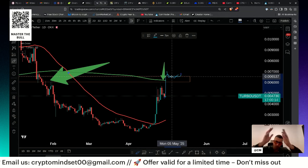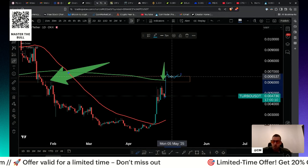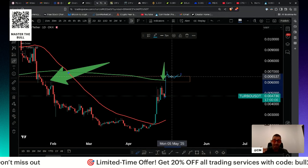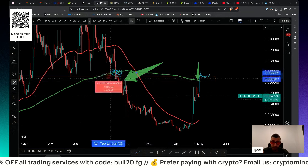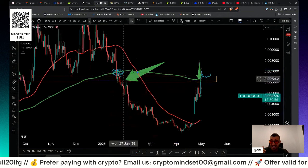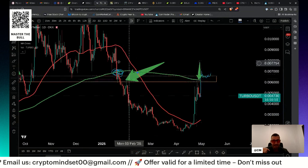New bull market for Turbo. You want to look at Turbo on a clean eyes, no nonsense. Above the 200, bullish as F. Below the 200, bad stuff happened. You can see it broke below the 200 here, bad stuff happened. From the breakdown here, it collapsed. How much was it? 75% from here. So if it can rip above it and hold above it, it can pump.